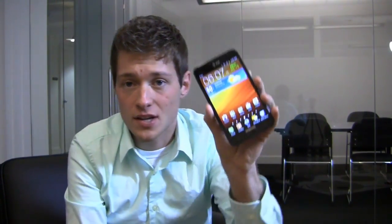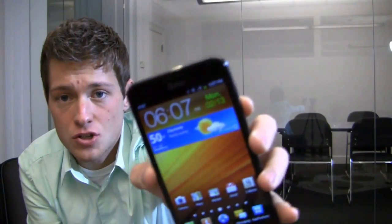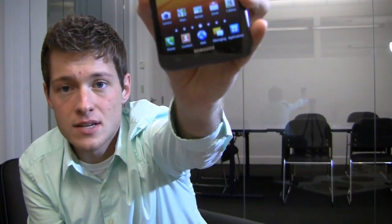So you'll notice actually that I switched over to the AT&T version. You can see the logo there, you can see the capacitive buttons at the bottom. I switched over to it, and that's going to be the Note that I carry for the rest of the 30-day challenge. So this brings in some new fun because, A, this one has 4G LTE connectivity.